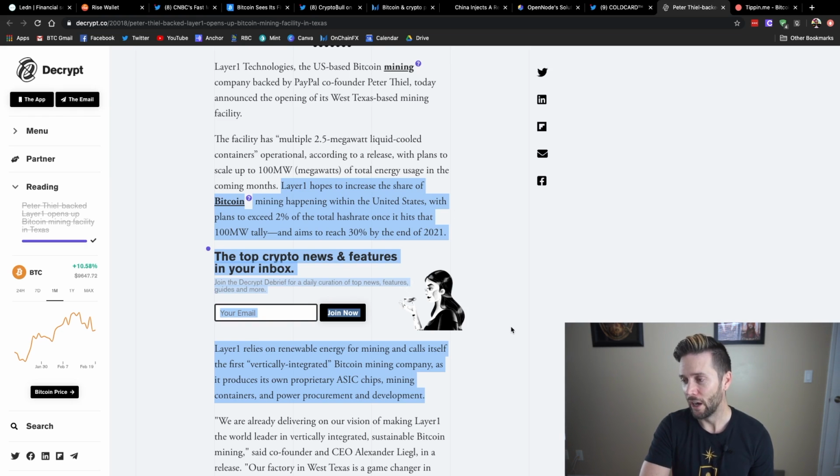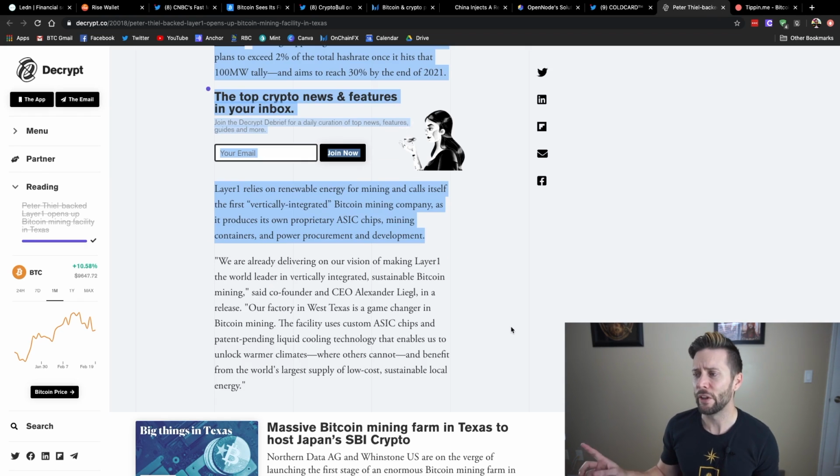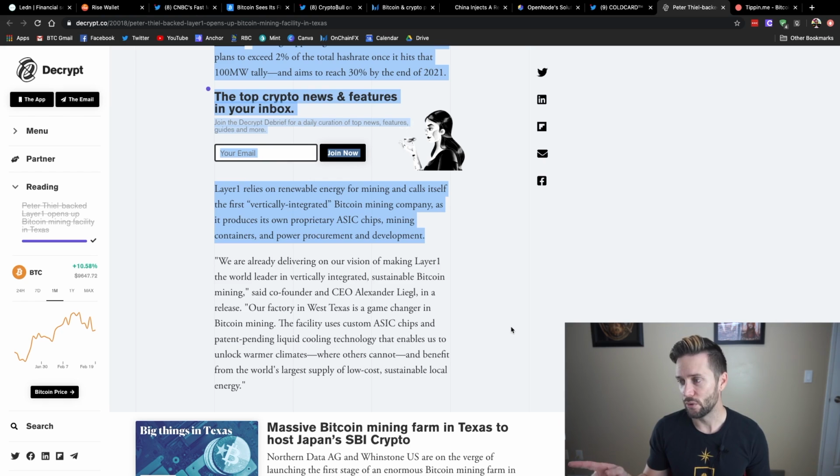30% is pretty large. Now, one interesting thing about Layer1, they rely on renewable energy for mining, and they call themselves the first vertically integrated Bitcoin mining company. Vertically integrated means that they cover all aspects of the operation themselves. So they, as a company, produce their own proprietary ASIC chips. They also create their own mining containers. They get their own power, and they do their own development. So they cover the gamut themselves. Everything is in-house. They're not outsourcing any of that stuff to anybody.